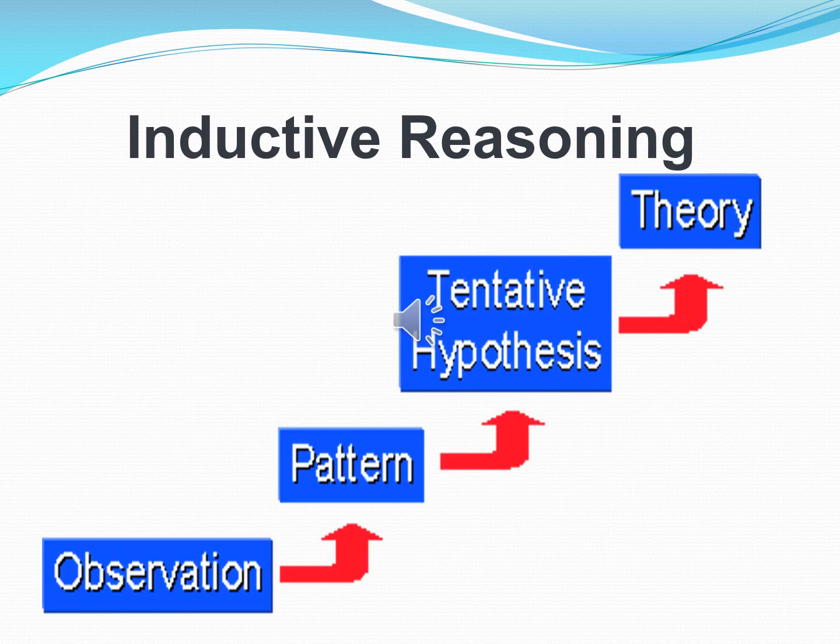So in inductive reasoning we observe something and then find out if there is any pattern in our observation. When we find some pattern, we form a tentative hypothesis, and then we test that hypothesis, and then that hypothesis becomes a theory. So from our specific observation, we make a generalization after checking its patterns and developing a tentative hypothesis and testing them.